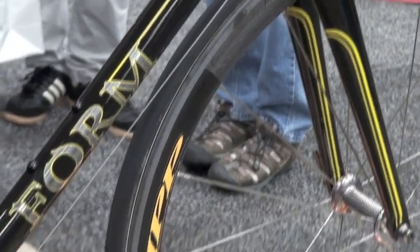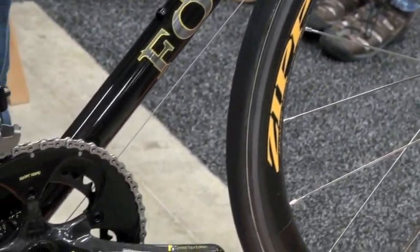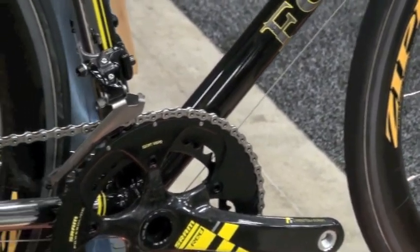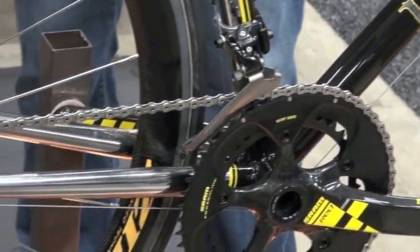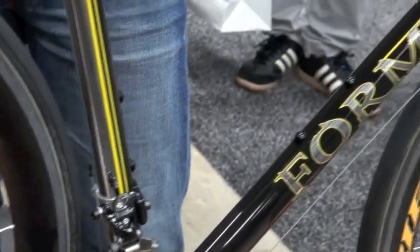Lots of customization on here. So the welding is superb. Of course 953, it's a thinner tubing but much harder, so the welding was a bit of a challenge. We did things like the head tube. We had Paragon machine the inside of the head tube, so we're using a Chris King inset headset in it.